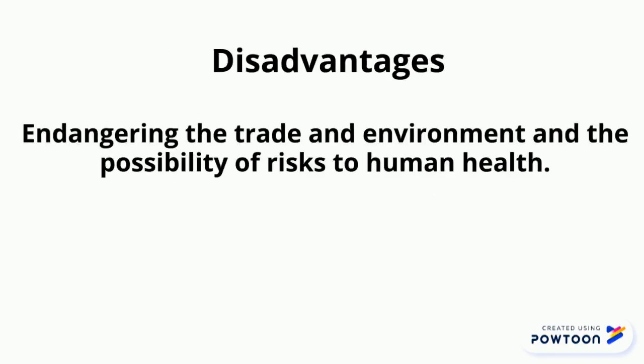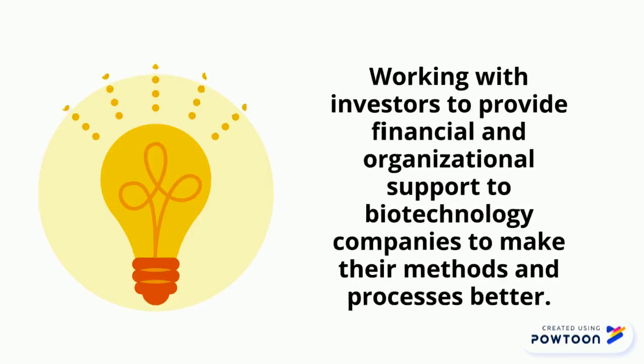Although these advantages are great and extremely useful, this method still has a few disadvantages, such as endangering the trade and the environment and the possibility of risks to human health. Thankfully, we have found a solution to some of these disadvantages, including working with investors to provide financial and organizational support to biotechnology companies to make their methods and processes better.